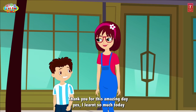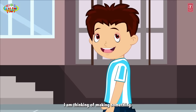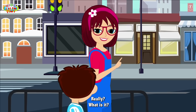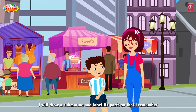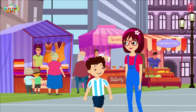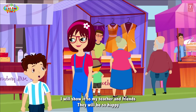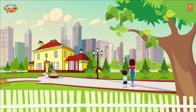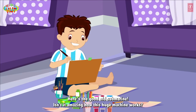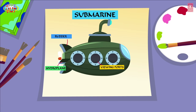Yes, I learned so much today. I am thinking of making something. Really? What is it? I will draw a submarine and label its parts so that I remember. I will show it to my teacher and friends. They will be so happy. That's a great idea, Tofu. Here's the good old submarine. Isn't it amazing how this huge machine works?